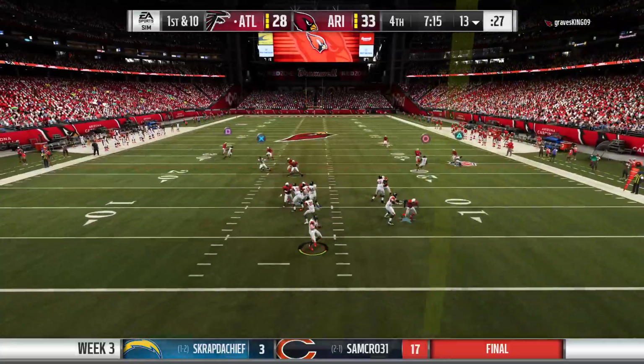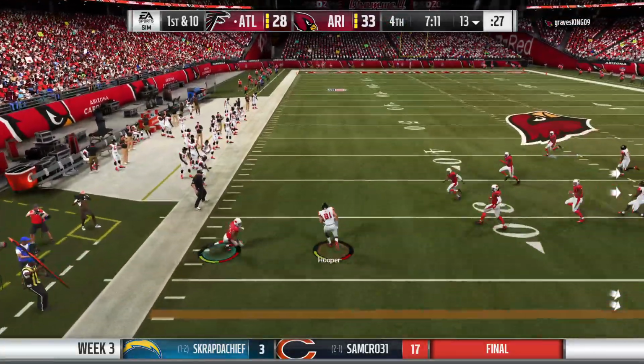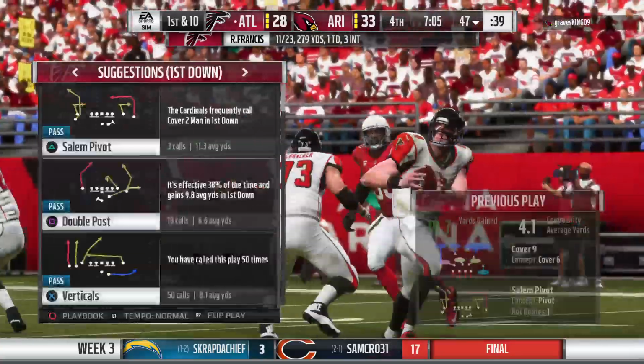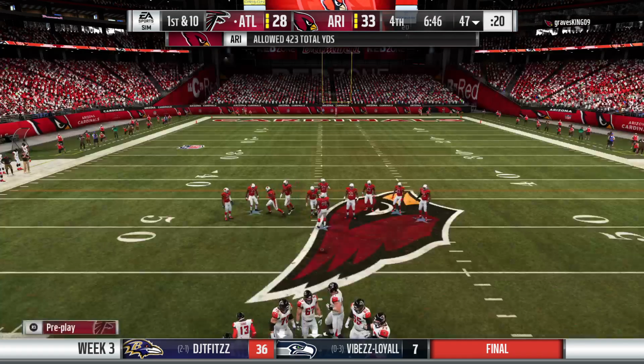Throwing on first down, Francis. And finding the tight end, Hooper. And they can't bring him down. And they work this well upfield across the 45. An excellent pickup of 34 yards.